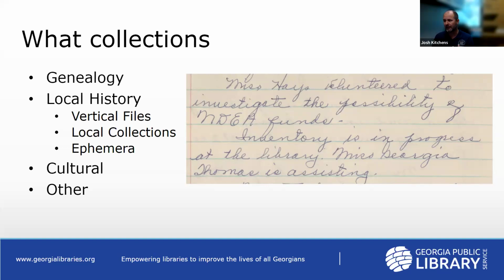Recently, I was visiting a library and I saw a family cookbook in the genealogy collection. So while we might not always think of genealogy collections as interesting to people who aren't doing genealogical research, I would counter that they're often hidden gems and could be more useful, especially as more descriptive work is done to make those collections more accessible, so we can find those hidden gems in family history collections.